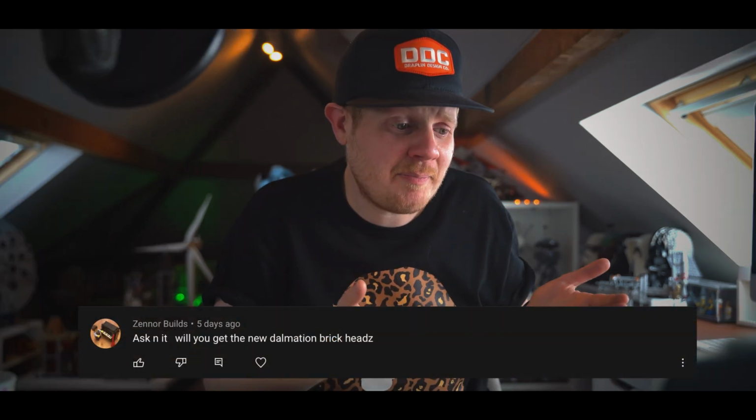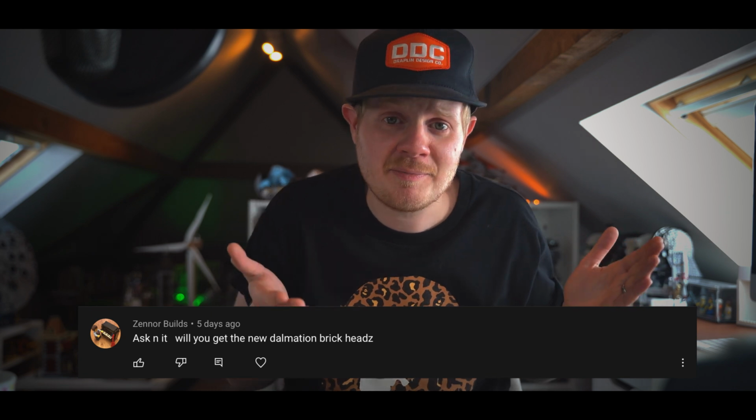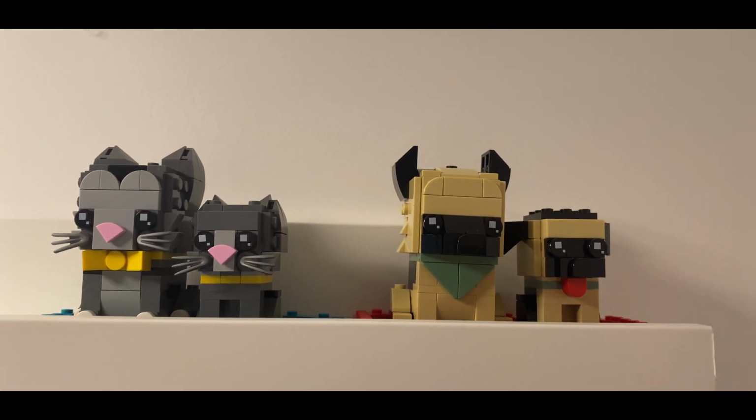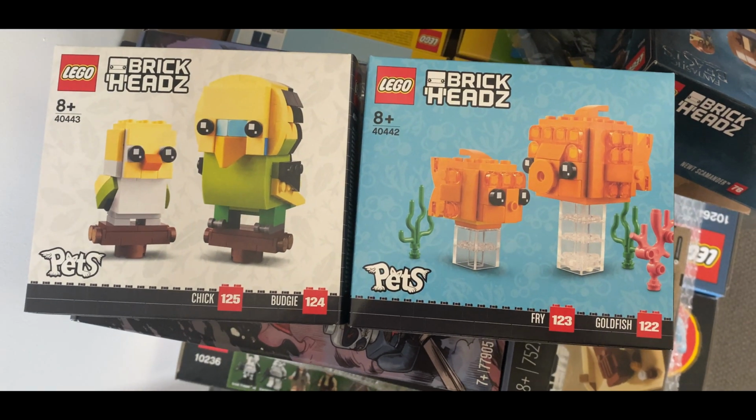Okay, next up from Zena Builds, we have Asking It, will you get the new Dalmatian BrickHeadz? Now, if you guys don't know, I'm massively into BrickHeadz. I've been trying to get all of the old ones as well. I'm missing about 20 of them in total. Yeah, 100% getting the Dalmatians one. I've got the dog one from last time, I've got the cat one from last time. I've also got the goldfish and budgie, but they're still not built yet. They're downstairs in their boxes, but they're really cool.